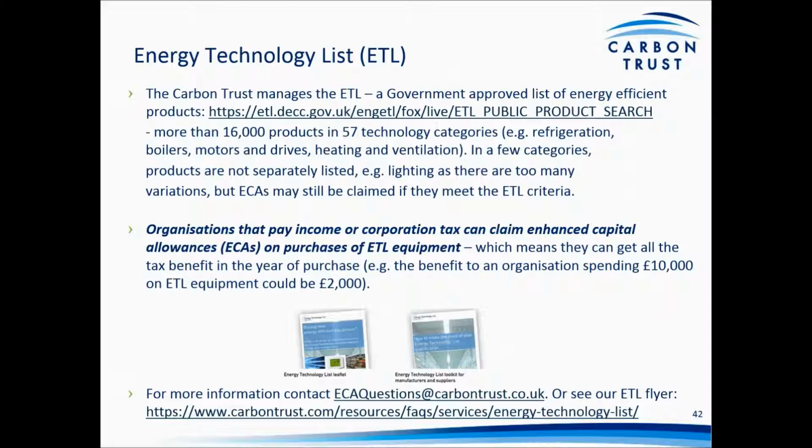It'll also be worth reviewing options to buy equipment that's on the energy technology list. In these cases, organisations that pay income or corporation tax can claim the enhanced capital allowances, or the ECAs, on the purchase of ETL equipment. So that can be a further financial benefit for companies. And again, that can be applied in tandem with the capital contributions.